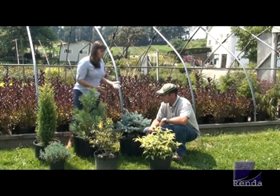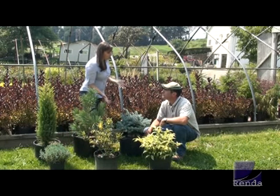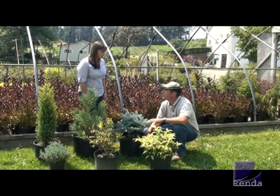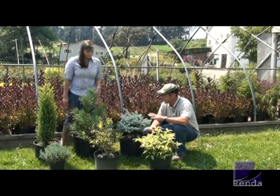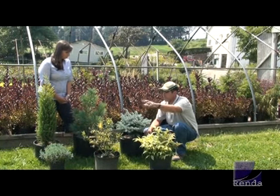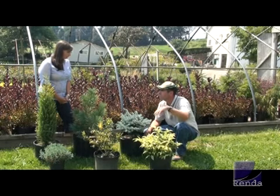So could you plant this maybe along the home, or would you recommend something more, maybe out in a yard somewhere? Actually, it could be used both ways. Both places. Being that it retains its small size, it can be used in the foundation planting, or if you're doing an island bed, it mixes well with other larger pieces.